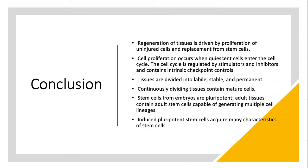Stem cells from embryos are pluripotent. Adult tissues, particularly the bone marrow, contain adult stem cells capable of generating multiple cell lineages. Induced pluripotent stem cells are derived by introducing into mature cells genes that are characteristic of embryonic cells. The induced pluripotent stem cells acquire many characteristics of stem cells.